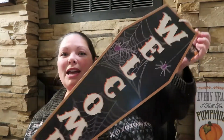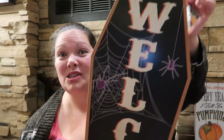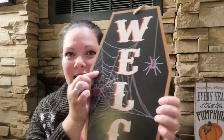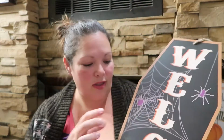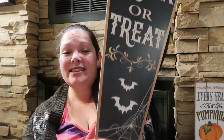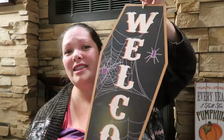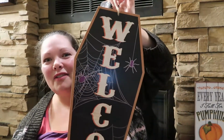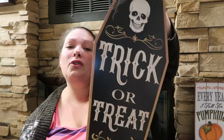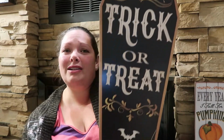It was really hard. So I also got the fun Tombstone one because, guys, this is seriously the best deal. You don't have to do anything to this. You can leave it just as it is, or you could maybe get some of the little spiders and glue them on to give the spiders a little 3D look. But on the back, they give us trick or treat. Seriously. So you can have this up. This is my plan anyways, to have the welcome up all October long at my front door. And then for Halloween night, I'm just gonna flip it over and it'll say trick or treat.